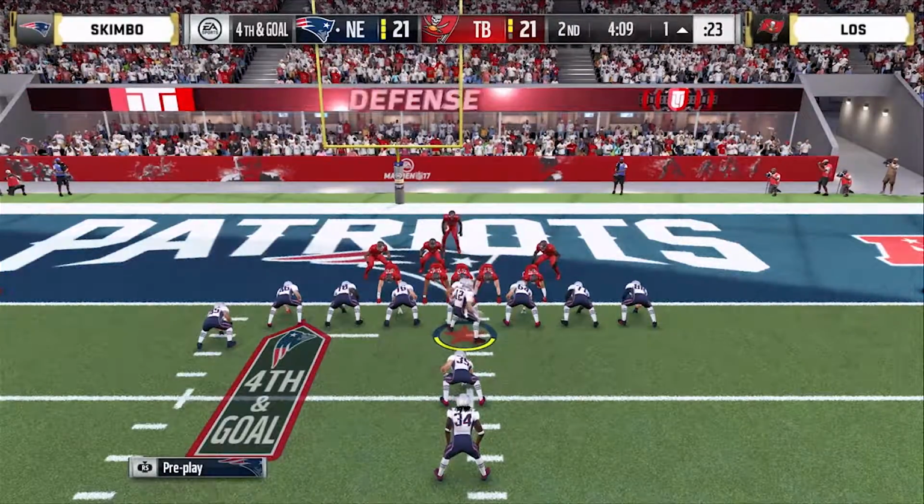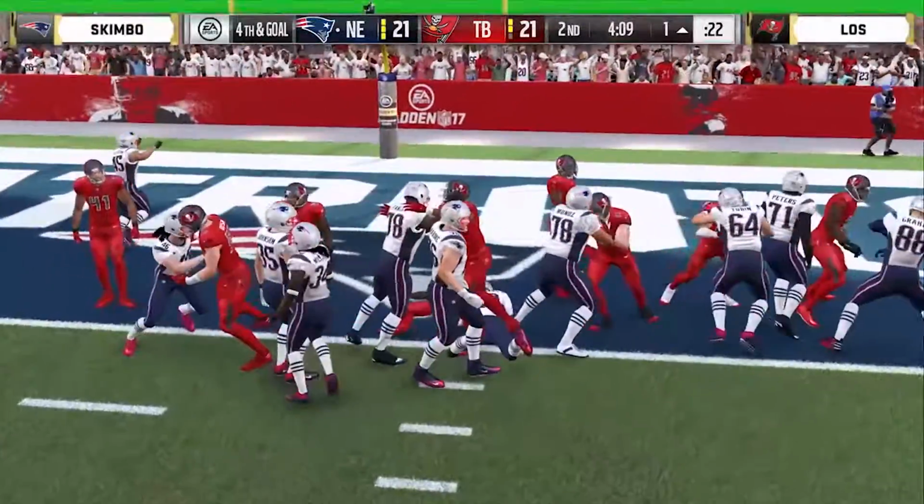Rodgers under center. Goal line formation. He sneaks and is in. Touchdown, New England.